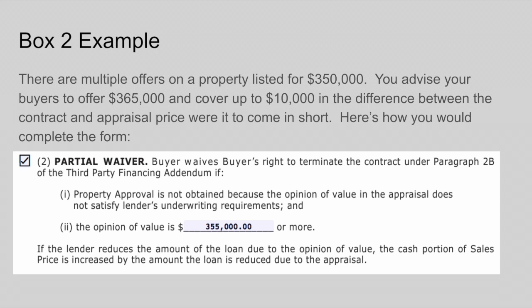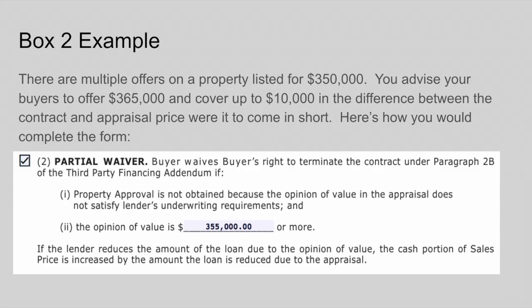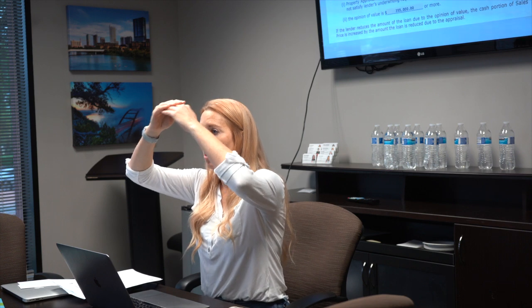Does everybody kind of understand that scenario? There's a house listed at $350. You're telling your buyers, hey, we got multiple offers, I think we should go $365. Your buyer, how much can you cover in the difference between contract and appraised price? Your buyers say, we can cover 10 grand and we want it that bad. So you come in here and you would put $355. You basically take whatever your buyers are willing to cover, subtract that from your contracted price, and that's the price you're saying. As long as it appraises for this amount or more, we're still in the game. If it appraises for less than that, then we would have the option to renegotiate or terminate.